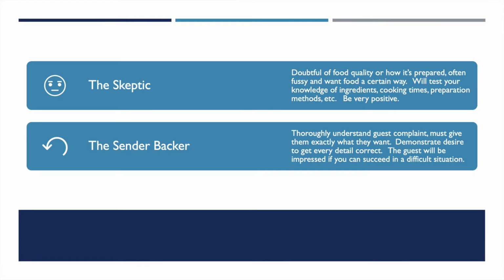The skeptic. So this is someone that's going to be doubtful of food quality or how it's prepared. They may be fussy or want things prepared a very particular way. They're going to test your menu knowledge about ingredients and maybe cooking preparations and allergies and these types of things. So you need to be positive with this person and very reassuring, okay?